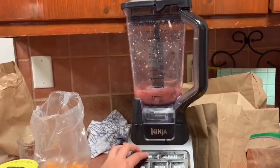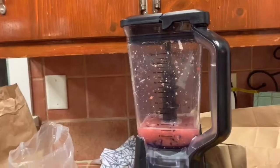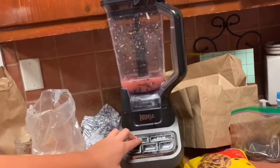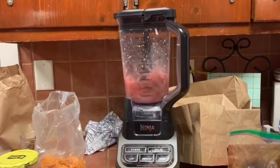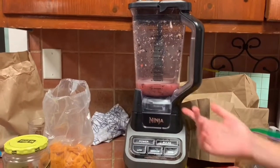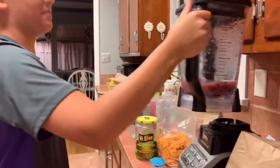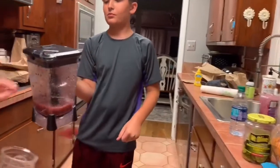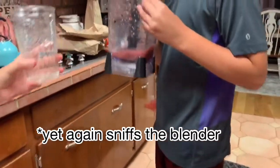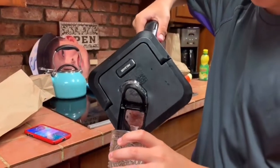No, it's too chunky. We need a little more. No, if only somebody said to fill it up to the 16. You want chunks? You're gonna. Yes, it is. You can literally see chunks. Smells like. I know. Oh, it smells like onion. What? I mean, you did add onions.